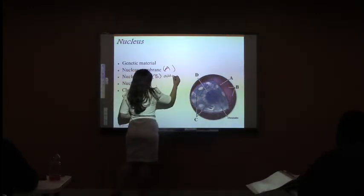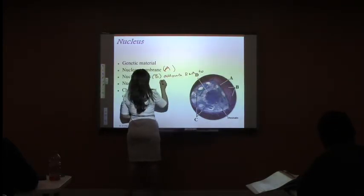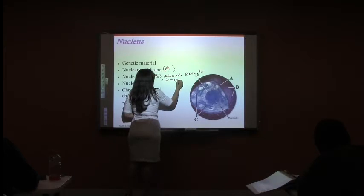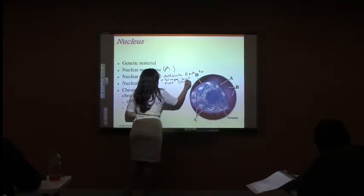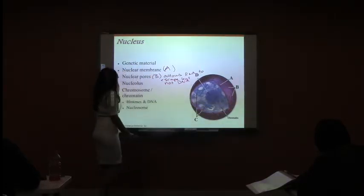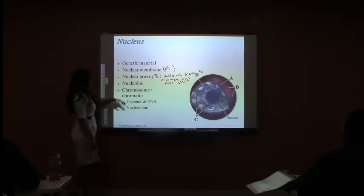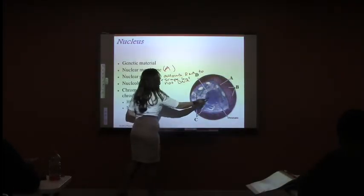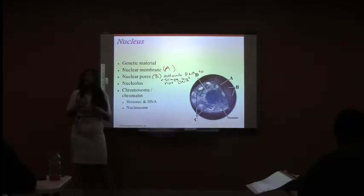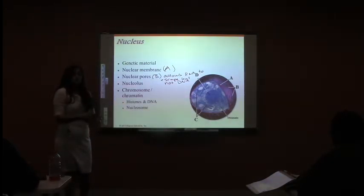Allows RNA to escape, but not DNA. You have the nucleolus, which is right in the middle, and the function of a nucleolus is basically a storage site. This is where extra enzymes, extra stuff is stored. Okay?